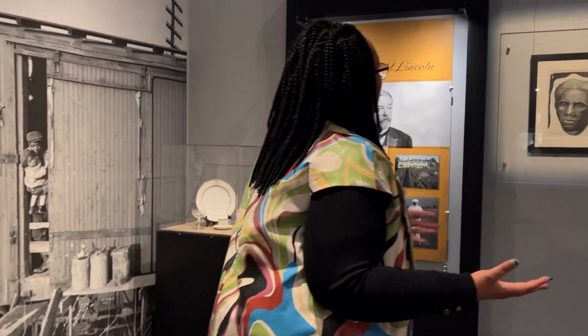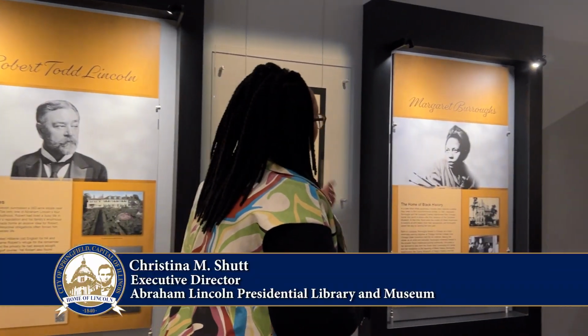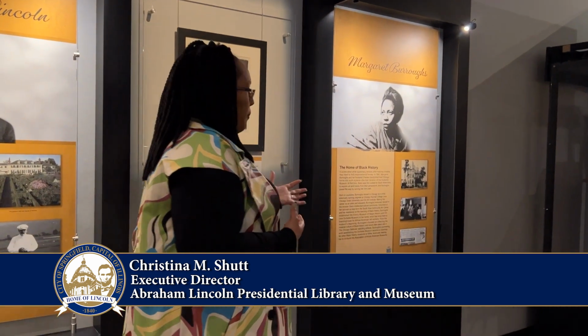Let's see, behind you, we also highlight people like Margaret Burroughs, who founded the DuSable Museum of African American History in Chicago, and this is one of her linoleum scratch print portraits that she did of Harriet Tubman. So she herself was an artist, had been involved in creating the Southside Community Arts Center, and then of course the DuSable later. But what's amazing about her story is her home itself had actually been the home for Pullman porters before she owned it. And so when you think about that legacy and that deep soaking of history, it's pretty cool to see that.